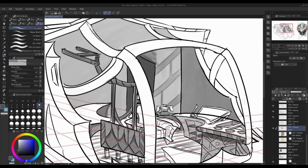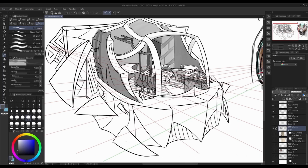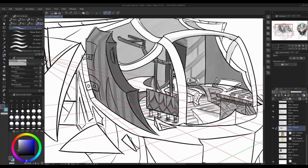Maybe having some wood flooring here or some type of paneling. Maybe not wood, but it could be wood. There's definitely wood in this world.